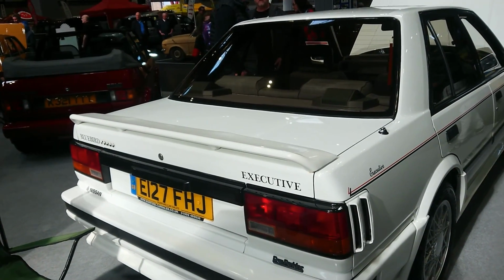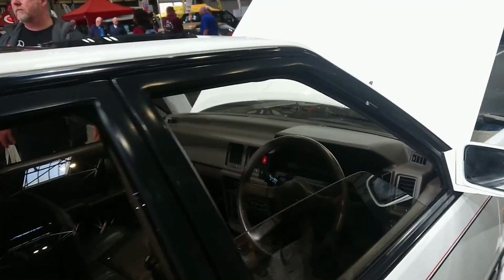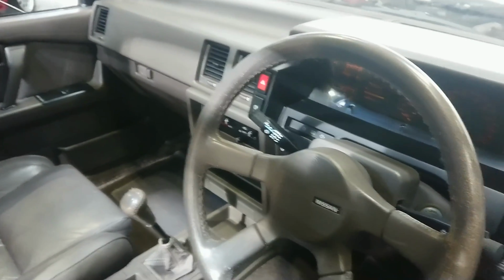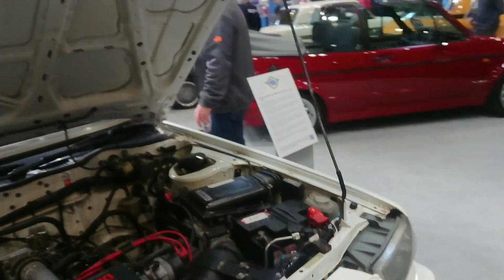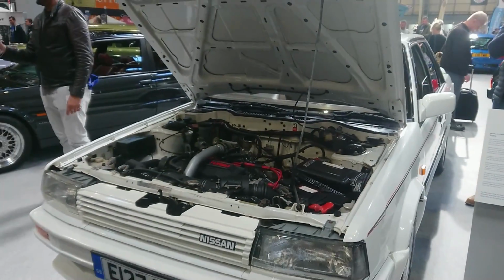Something else from that kind of period is this Nissan Bluebird. It's an executive turbo. Absolutely amazing. Look at this interior. Leather seats, leather steering wheel, all the options. The only thing it doesn't seem to have is air conditioning, which is strange really when you think about it, but there we go. 1988, yeah, Bluebird Executive Turbo, absolute top of the range.